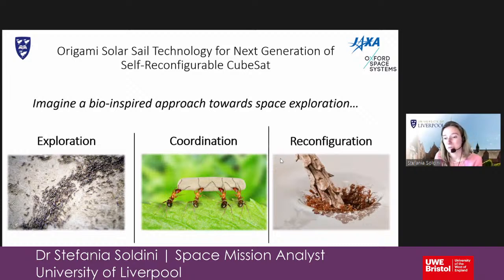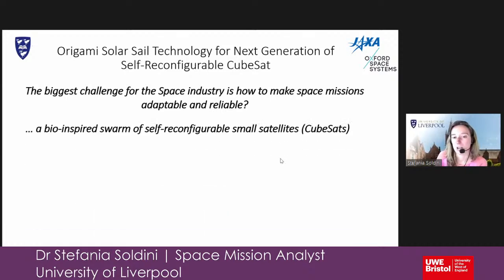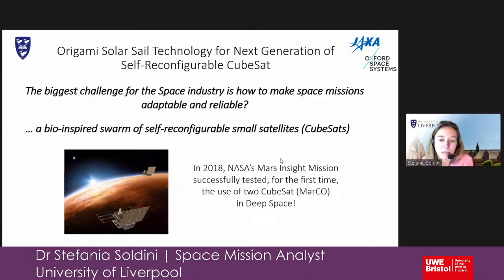Before getting towards something so big as a project, we decided we needed to prove a concept and try to understand what type of technology we need. The biggest challenge for the space industry is how can we have reconfigurable satellites. Usually they are quite fixed in their design. They cannot achieve several tasks once they are designed. That's the task they're going to be doing.